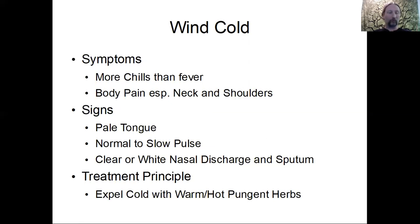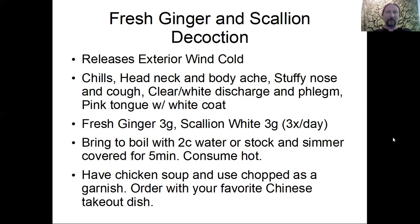So what we want to do is expel the cold with warm or hot pungent herbs. And to do that, we're going to use fresh ginger and scallion decoction. It releases exterior wind cold, where you have chills, head, neck, and body ache, stuffy nose and cough, clear white discharge and phlegm, and a pink tongue with a white coat.